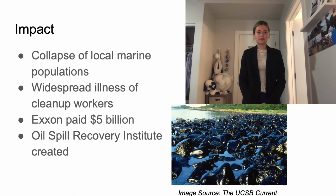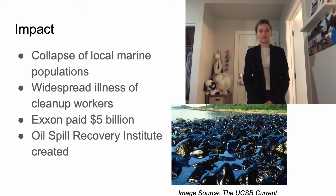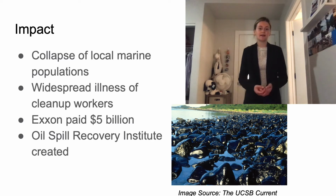Due to the faulty cleanup efforts and the fact that only a small percentage of the oil was actually recovered, there was a massive collapse of the local marine populations, and the salmon and herring populations are still recovering to this day, as hundreds of thousands of animals died from the oil spill.